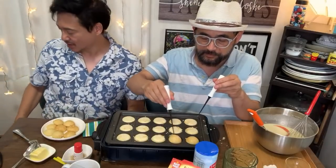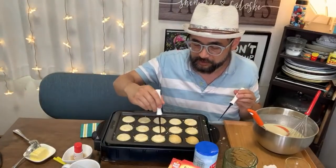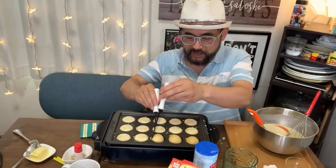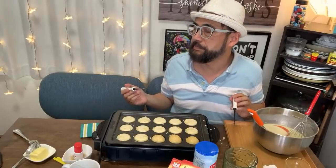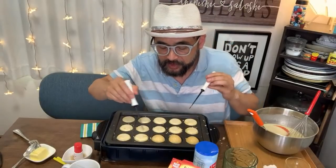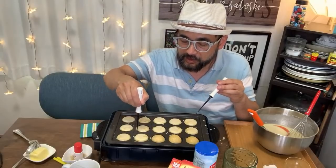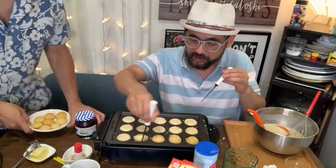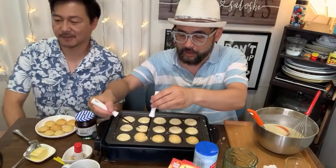I think we're making too much. I think putting something inside is good too. That's true. I think these would be good with cheese too. Cheese, yes, but it's sweet, yeah. No, it's not sweet. The pancakes themselves are not sweet. They're a neutral taste, I think.